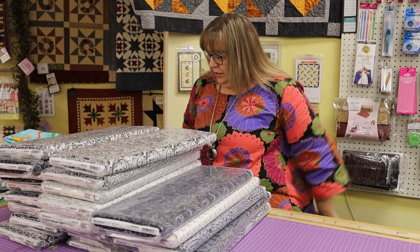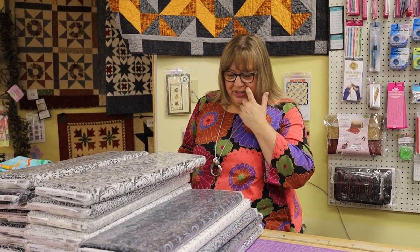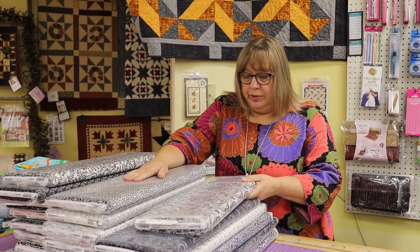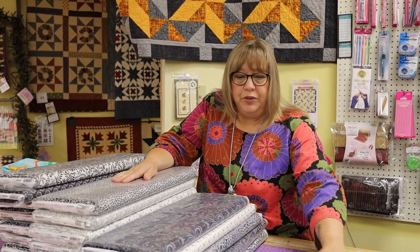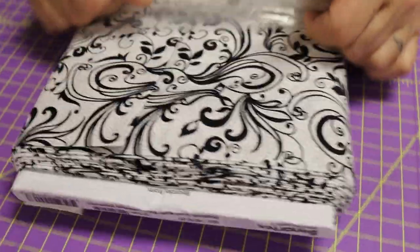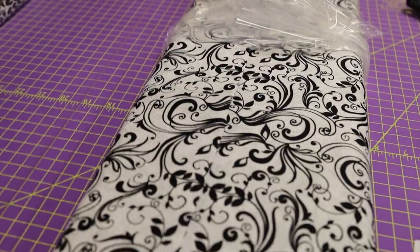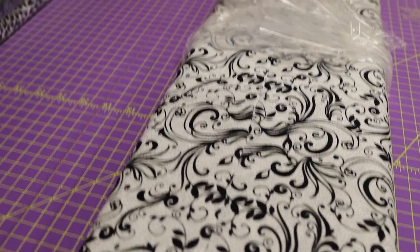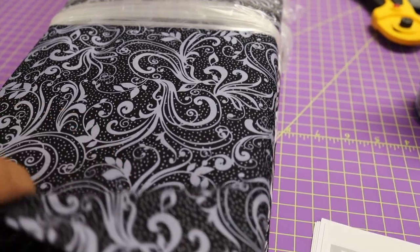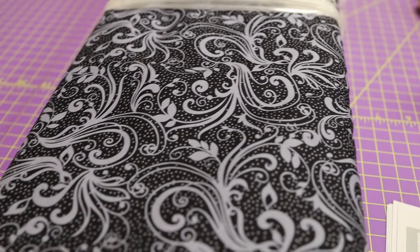Another Benartex line. This one is called Rhapsody by Greta Lynn. These are beautiful black and whites and grays. And if you like that kind of swirly look, let me pull this back a little bit. Oh, wow. The plastic is covering up the beauty. That's really pretty. Very nice. And these have a good hand to them, too. Got a nice texture. They've got a nice weight. They're not real thick. They've kind of got that fine weave.